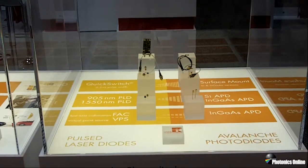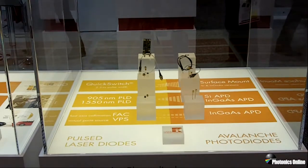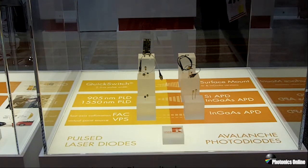Hi, my name is Dragan Grubsic. I'm with the Laser Components Detector Group, and I will be talking about high-performance silicon avalanche photodiodes used in LIDAR systems today. Any LIDAR system consists of the light source and light detection system.